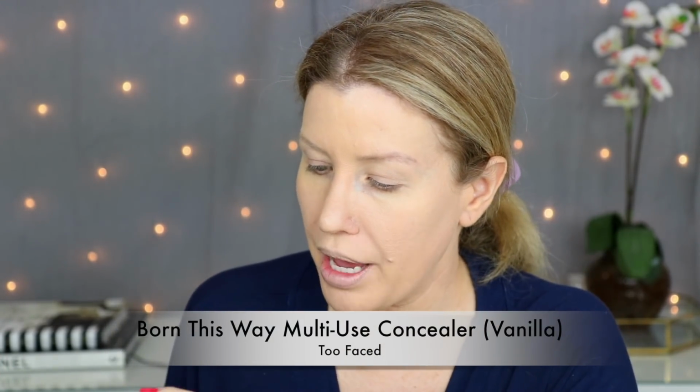For my concealer, I am using the Too Faced Born This Way Multi-Use Sculpting Concealer. I bought this a while ago, actually, from Sephora, and I haven't used it in a long time because I do not like huge wands like this. I don't know why. I don't like them. The shade is Vanilla. I just find them hard to work with, and you end up using way too much product. So I'm just not the biggest fan of these huge wands.